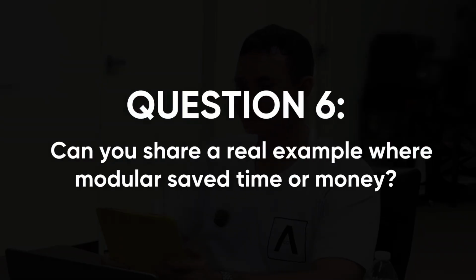Can you share a real story where modular saved significant time or money, either in production or on the job site? So basically, I think the question is, let's compare just two options. We have a 1,000 square foot house or ADU, whatever, and money-wise, what would be the difference between on-site build and modular, in maybe dollars or percent?